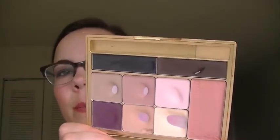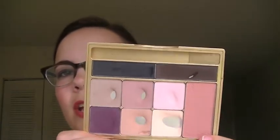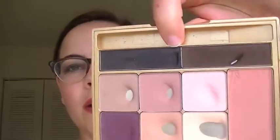We got more pan in the brown. I can't believe how much more pan I have in that dark brown shade, and I'm starting to work a little bit on the black. I don't know if you guys can see that, but right there.